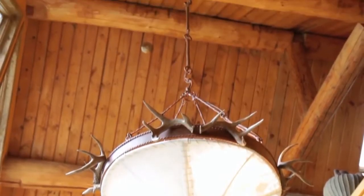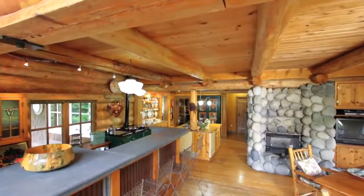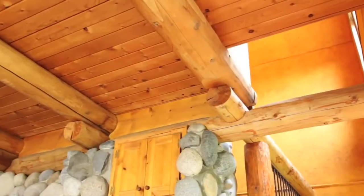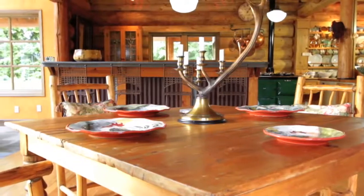I love the wood everywhere. What type of wood is that? I believe it's red cedar. Cedar. You can actually smell it, if you aren't tuning in on smell-o-vision. You can kind of smell the wood, and it just has that theme all throughout it. It's very cozy, and like you said, it's got that real rustic feel here.